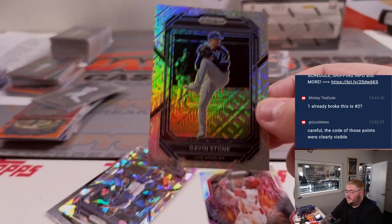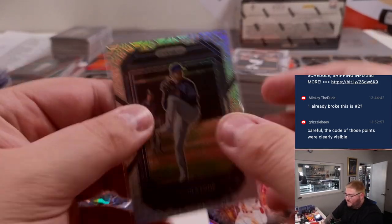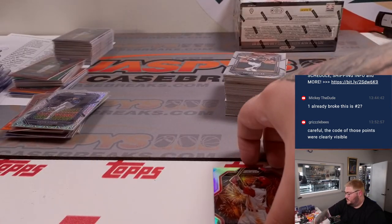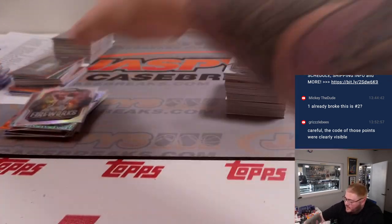Gonna be Gavin Stone. Gavin Stone mojo for the Dodgers, Jorge, 5 out of 25. Got a Drew Romo cracked ice and a Yeti Cappy fireworks. One more silver Ellie, nice.